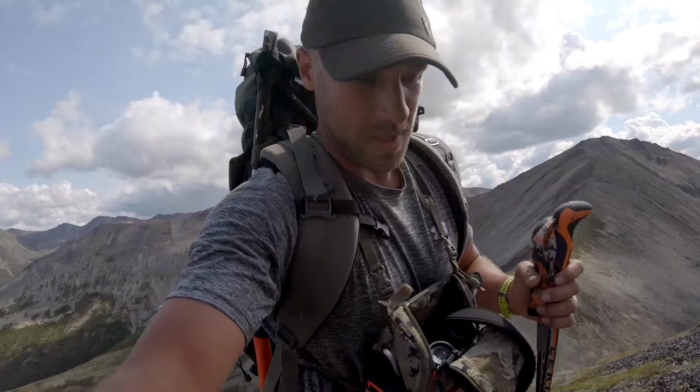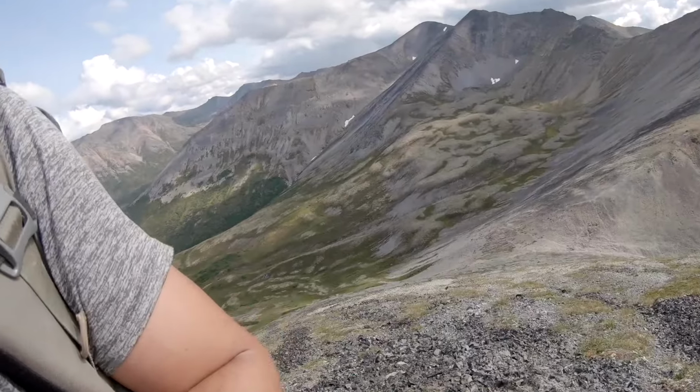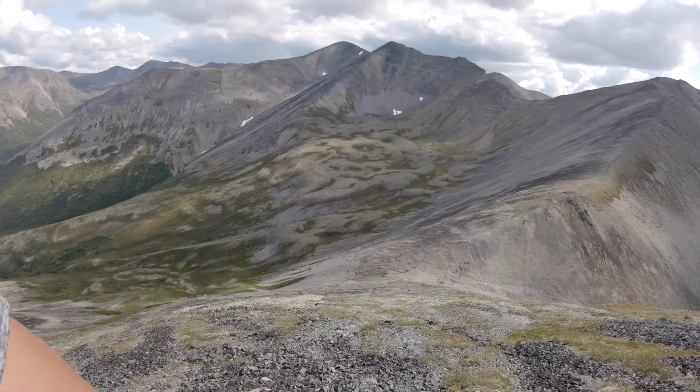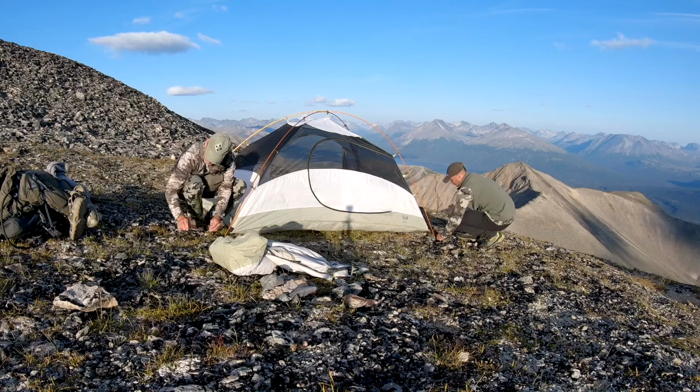Well, on my way up, back from the water haul. Getting a little bit hungry. Got some sweet views here. It's beautiful.